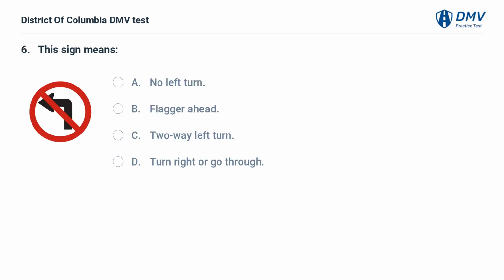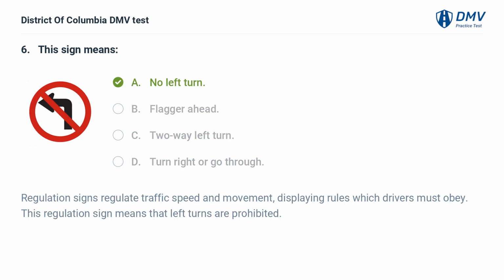This sign means A. No left turn. B. Flagger ahead. C. Two-way left turn. D. Turn right or go through. A. No left turn. Regulation signs regulate traffic speed and movement, displaying rules which drivers must obey. This regulation sign means that left turns are prohibited.